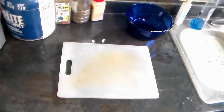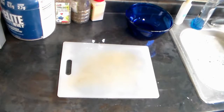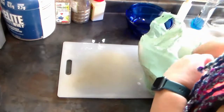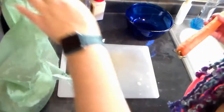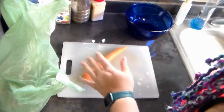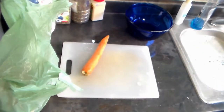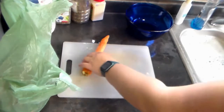Okay, so now it's time to meal prep our lunch, and that's going to be some tofurkey brats, and I'm going to make carrot sticks to go along with it. I have 5 carrots here. I need to peel them and cut them up into sticks. I'm not sure if I'm going to use them all.